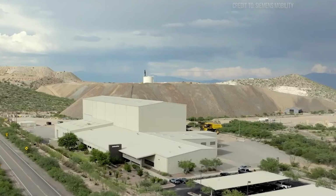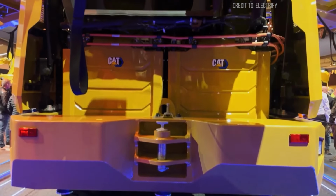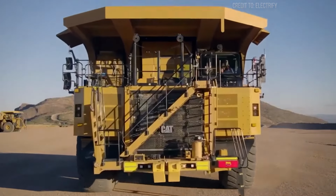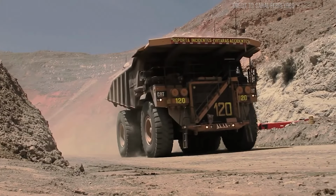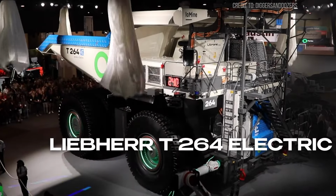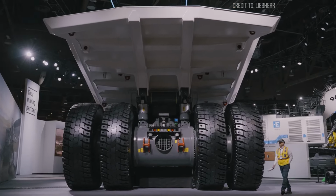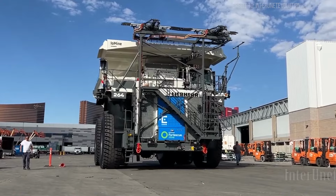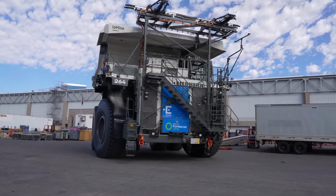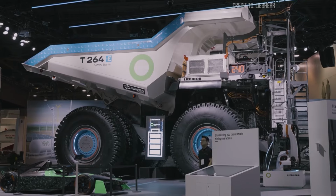The next generation of ultra-class haul trucks may not roar with diesel. They might glide silently, electrically, and without anyone in the cab. While the 797F dominates today's mines, a new contender is quietly rolling into the future. Meet the Liebherr T264 Electric, one of the world's first fully electric ultra-class haul trucks designed for zero-emission mining. Developed in collaboration with Fortescue, this isn't just a retrofit. It's a transformative adaptation of the T264 platform, redefining what a haul truck can be.